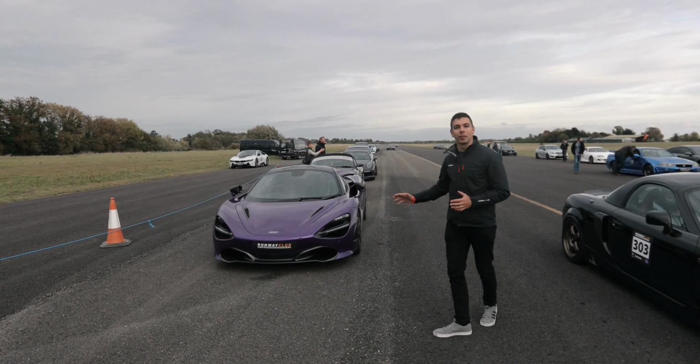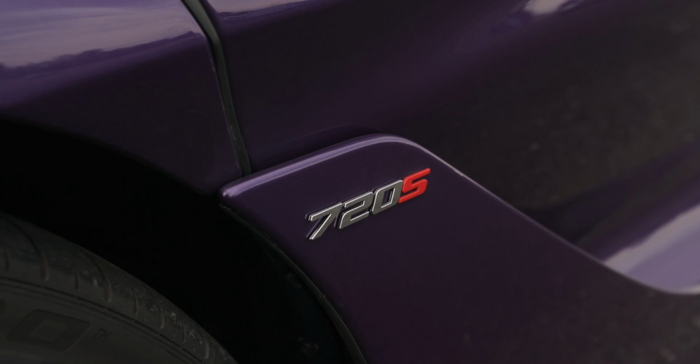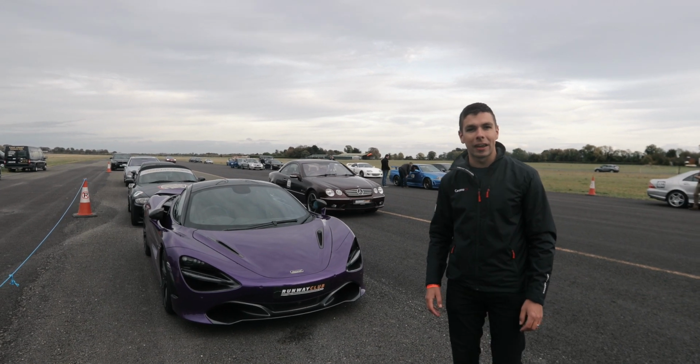Feast your eyes on one of the fastest cars here today. It is the new McLaren 720S. It's in an incredible purple paint scheme, and this car clocked over 280 kilometers an hour on the runway earlier. We can't wait to see it in action again shortly.